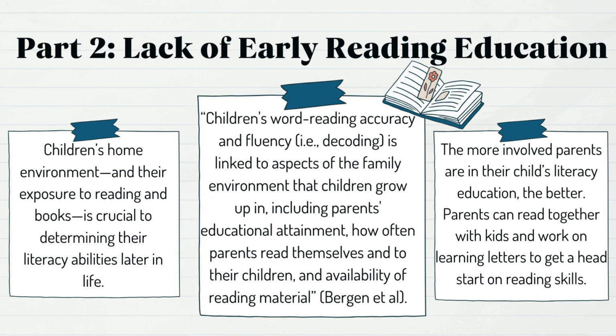However, when it comes to literacy, the earlier kids get started learning the building blocks, the better. This doesn't mean they should be able to fully read before starting kindergarten, but it's important to teach children phonics and recognizing letters early on. In fact, more and more studies are finding that children's home environment and their exposure to reading and books is crucial to determining their literacy abilities later in life.